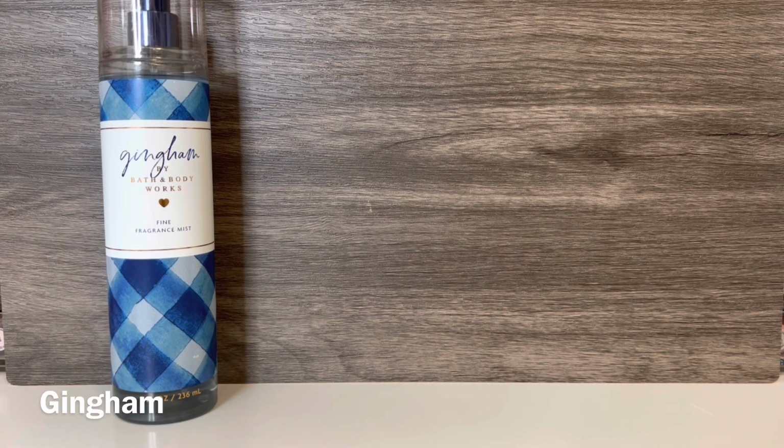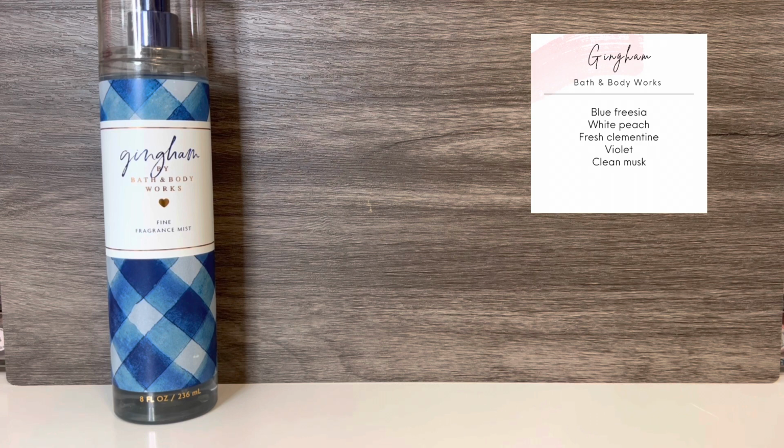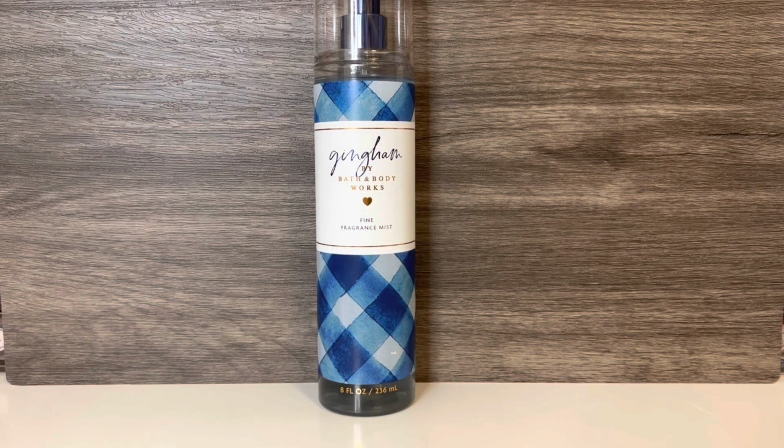The original Gingham has the classic blue Gingham packaging and has notes of blue freesia, white peach, fresh clementine, violet, and clean musk. Gingham isn't one of my most worn scents from Bath & Body Works signature line, but I do like it. It's a very fresh, clean, musky scent with a nice fruitiness from the peach and citrus. I feel like I get the violet more than the freesia, and it gives it a light, almost powdery floral quality that just kind of feels clean like laundry. To me, this is a great after shower or bedtime scent, something I'd wear when I just want something clean and light.